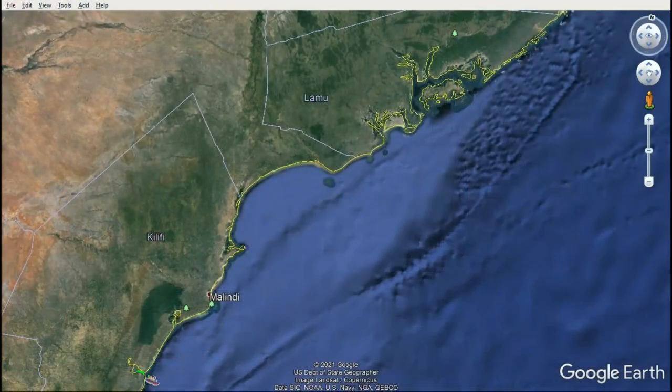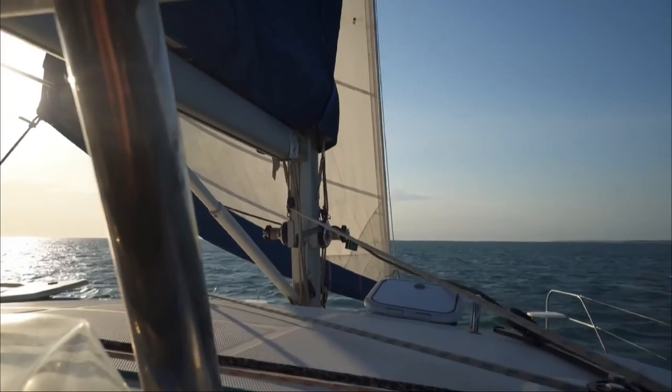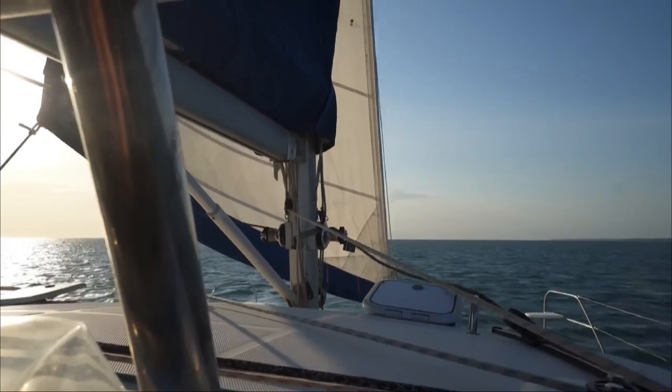We left Kilifi on the 5th of March at 7 o'clock in the morning, and we had 136 nautical miles to sail up to Lamu, which was a just over 24-hour sail. As was to be expected, the wind was coming from the northeast, so we were beating into the wind all the way until late in the evening when the wind got lighter, and early in the morning it was very light winds again.